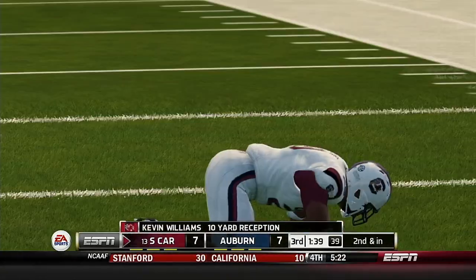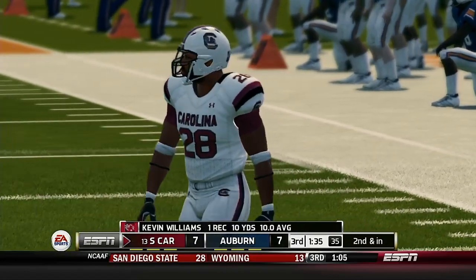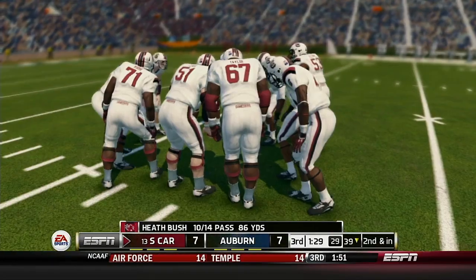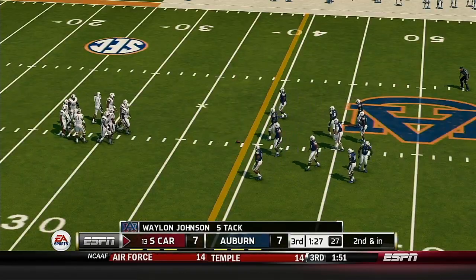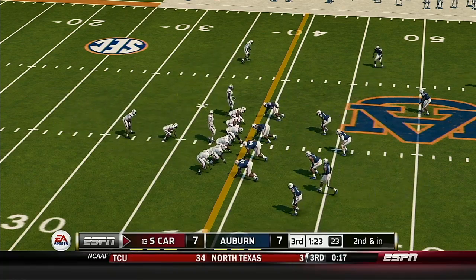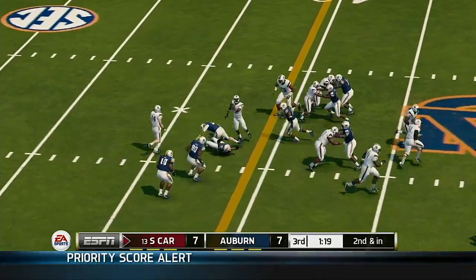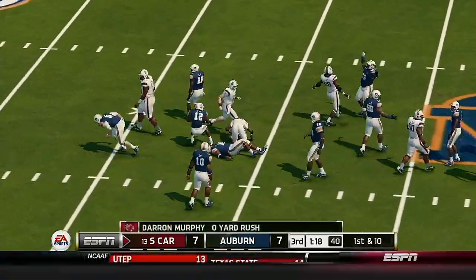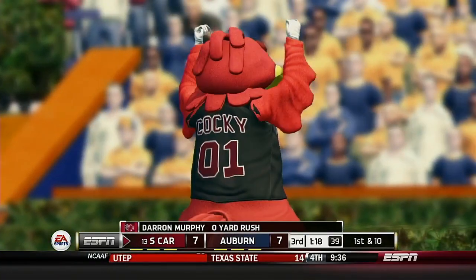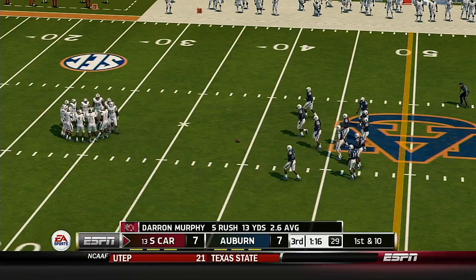They'll bring him down at the 39. Second and inches. It's second down, and they're about the length of the football from the first down marker. He fights forward to about the 39, and the short gain is enough for the first. And that tailback definitely has a nose for that first down marker.